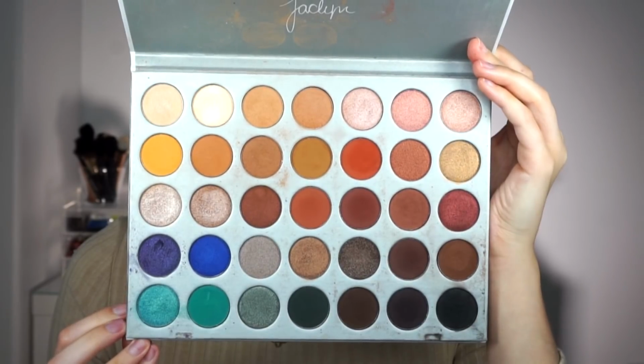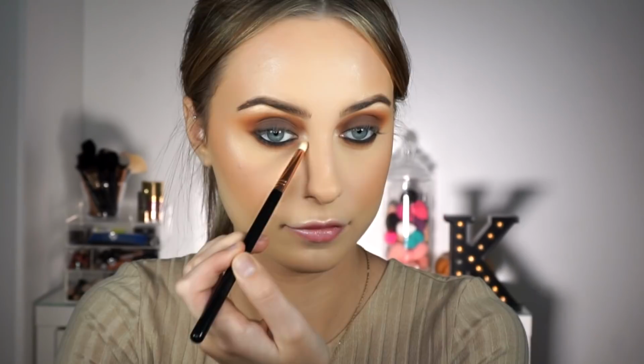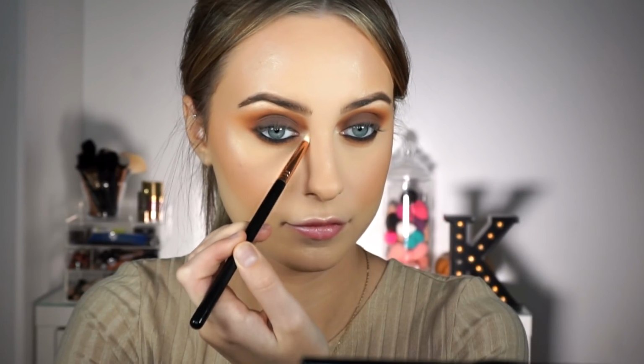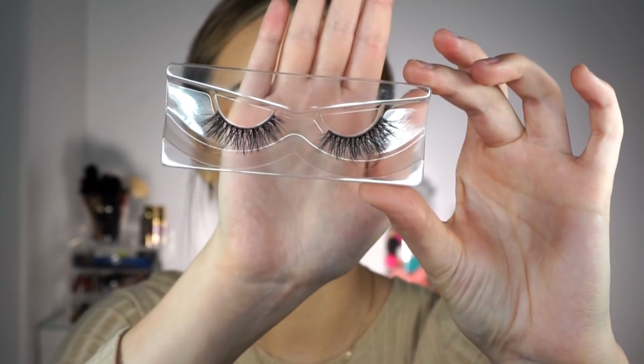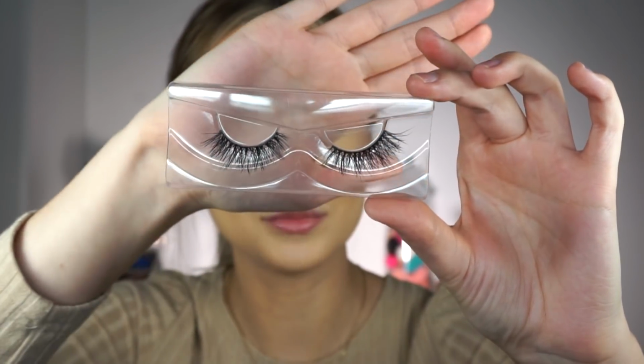The last step would be to apply your whipped cream on top of your latte. So I'm going to take this nice brow bone color right here. I'm going to quickly apply some lashes. I'm going to use these. I don't remember the name or the lash style. I will find it though, and I will leave it linked below.